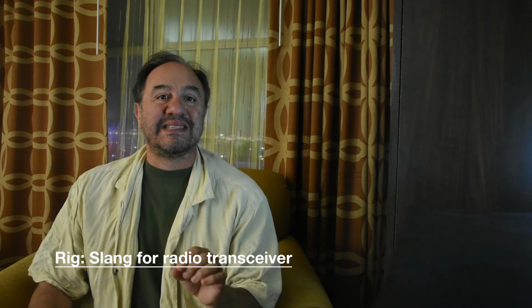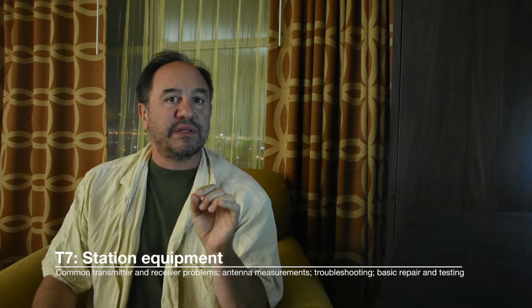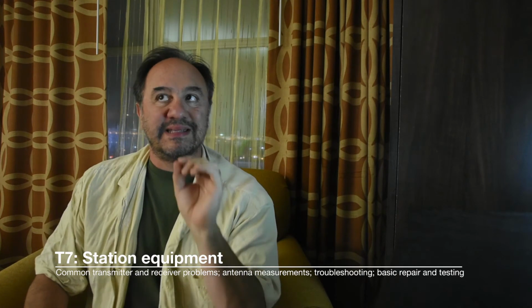Section T6, Electrical Components and Circuits. There are 4 questions from this section on the test. Components are like resistors, capacitors, transistors, the building blocks of amplifiers, radios, and the equipment that you'll be using every day in emergency communication.